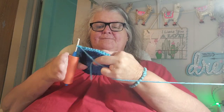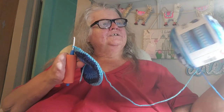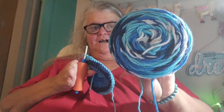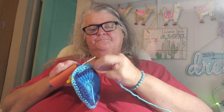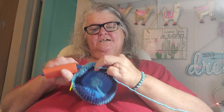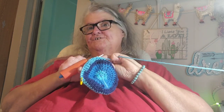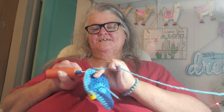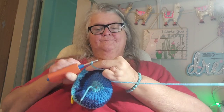Anyway, so I'm making something with blue yarn, and I'm using the Premier Sweet Roll Fruits in the colorway Blueberry. So I'm really looking forward to seeing how this works up, and when I get to the white section, just seeing how it plays out. I'm making a plushie. So it'll be a mystery what I am making for now. I might have mentioned before what I was planning on making with that yarn, and so some people might could guess that. I don't know. But we'll see how it turns out.